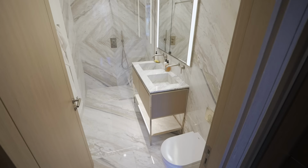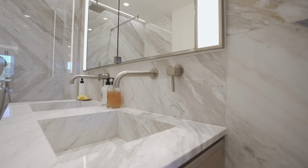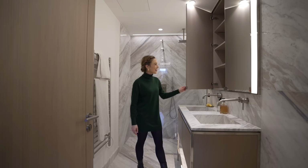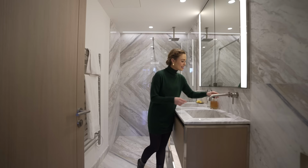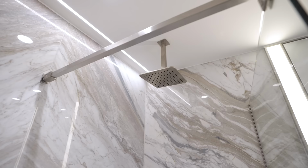So you can see the theme of that marble has continued in here as well, which definitely creates lovely cohesiveness through this whole property. We've got double basins and, I mean, I'm always here for hidden storage. And there is a lot behind these massive mirrors there. Absolutely beautiful. And then this sort of satin nickel detailing is in here as well. Heated towel rack, but we have underfloor heating as well, nice and toasty. And then a really big walk-in shower with a rainfall shower head there.